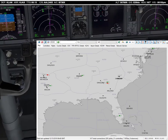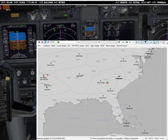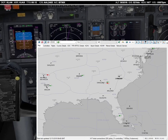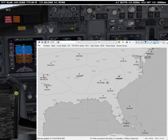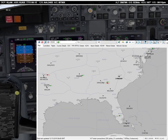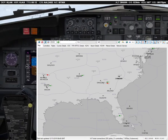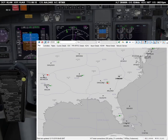Kilo, Juliet, Alpha, X-ray, airport information Golf, 0556 Zulu weather. Wind calm, visibility 4, sky condition ceiling 3,400 broken, ceiling 4,000 broken, ceiling 5,700 overcast, temperature 82.7, altimeter 3002. Advise on initial contact you have information Golf.